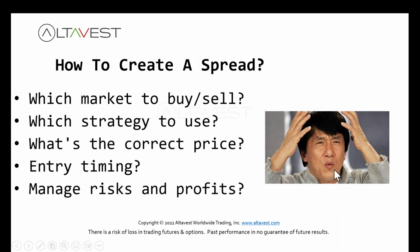But here's the question that's Jackie Chan, right? So he's confused. So what market are you going to buy and sell? Which strategy would you use and apply? At what price? What's your timing on your entry, and also how do you manage it? How do you manage the risk and the profits?